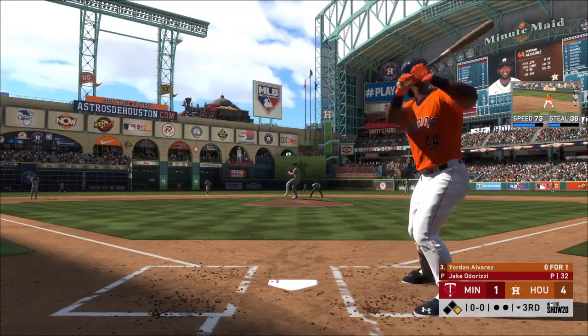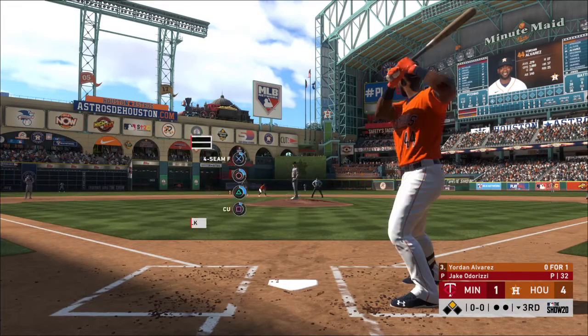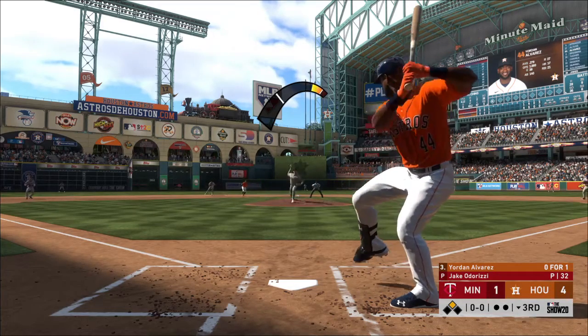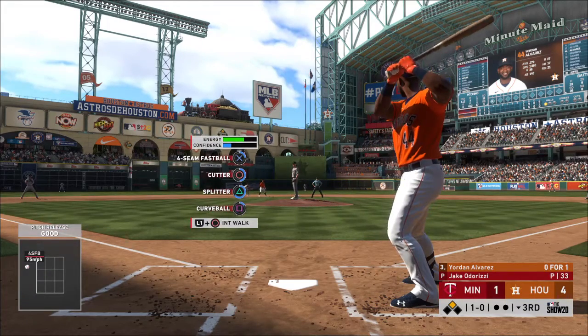To the plate now, Yordan Alvarez. And now a stoppage, as I believe, yes, a balk has been called here. They'll say he never came fully set that time. First pitch of the at-bat. 0 for 1 for him here in this one.